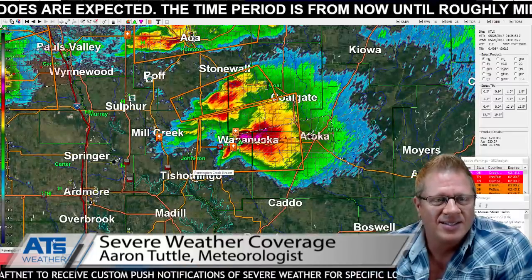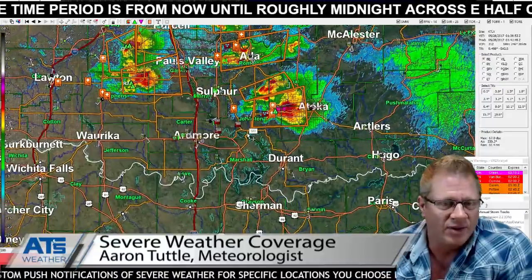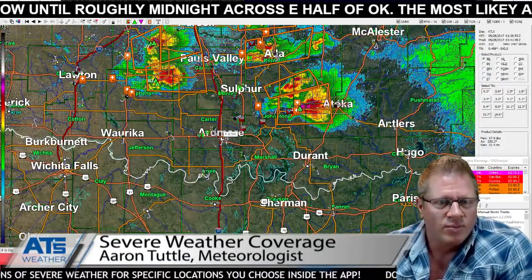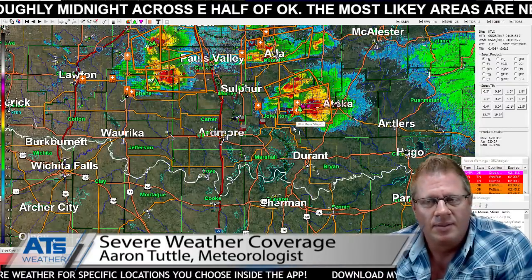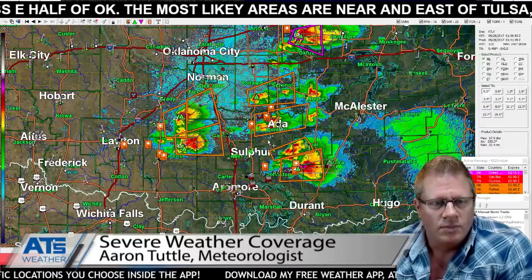So we got a few more towns in here that can get some hail out of this and some heavy rain. Hail sizes were the biggest earlier this evening, the 6 o'clock hour, down here near the Ardmore area. Just some big old hail. I believe the biggest I saw was maybe 3 inches in diameter.